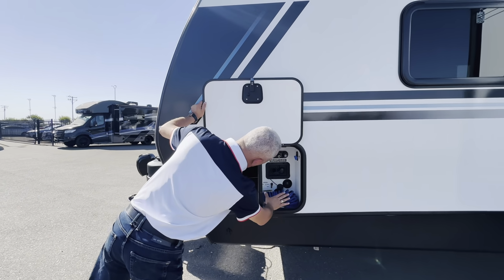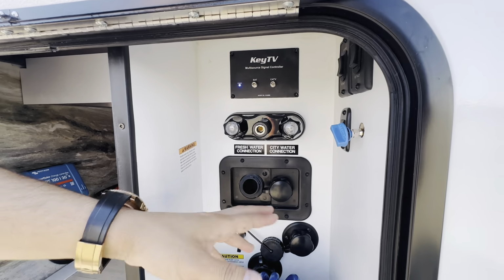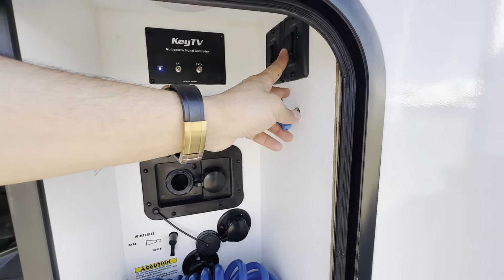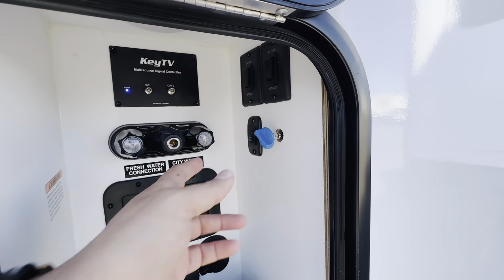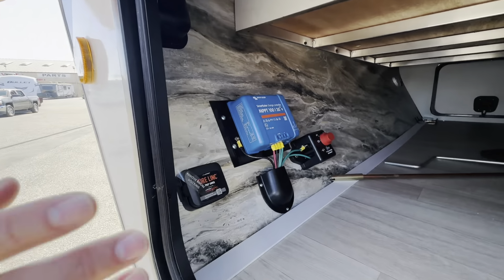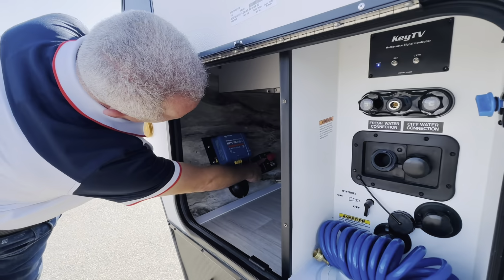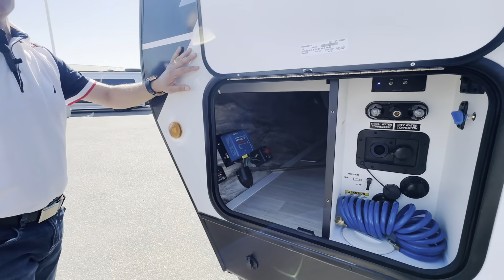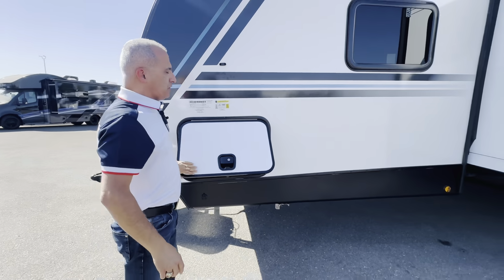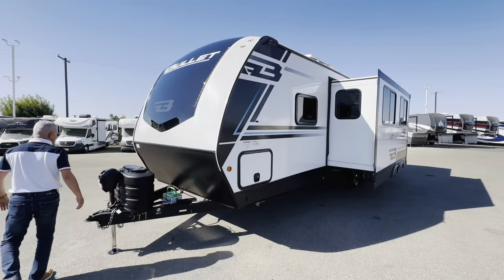So they give you a full docking station where you do all your hookup right there, outside showers, cable hookup. And then you have the electric stabilizer jack here, front and back. Solar comes with it, by the way, a 220 watt solar panel. Inverter prep comes with it. Battery disconnect switch. True aluminum frame. It's a beautiful 260 RV. But let's go.